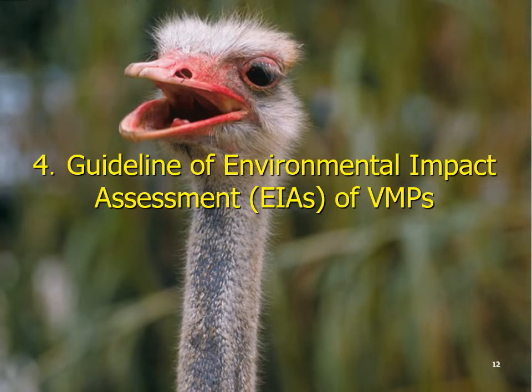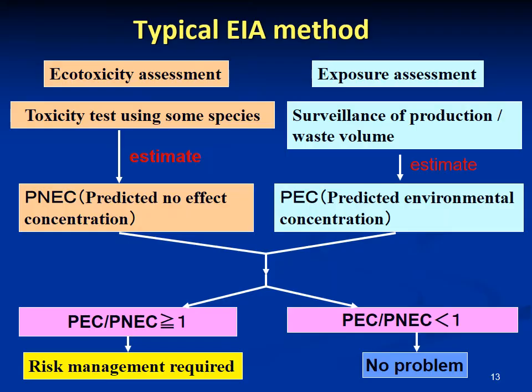Next, it will be introduced the Guideline of Environmental Impact Assessment of VMPs. A typical EIA method is exhibited in the flowchart. PNEC is estimated by a toxicity test, and PEC is estimated by surveillance of production and waste volume. To determine whether a new VMP requires risk management or not, the ratio of PEC to PNEC is calculated.